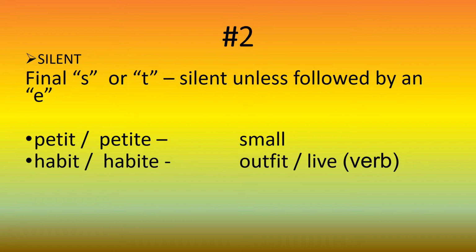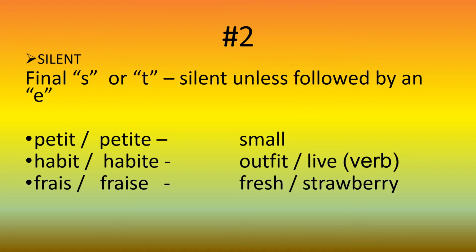Habit, habite. But be careful here because we have two different meanings. Habit, an habit is an outfit, an item of clothing, whereas habite, j'habite, I live. Frais, fraise. Frais means fresh. Fraise, I actually pronounce the S, it's like a Z, it's a Z sound between two vowels, and it's strawberry, which is not quite the same thing.